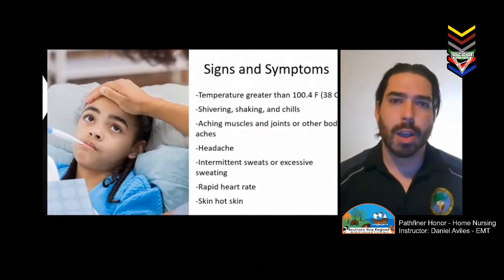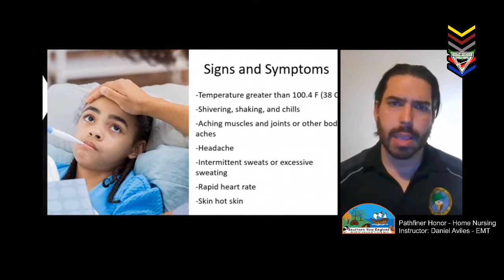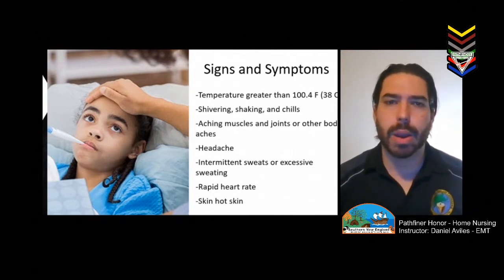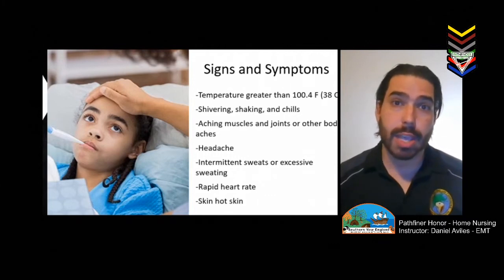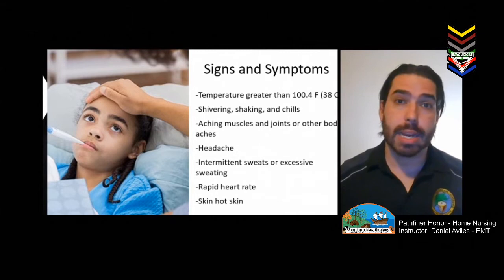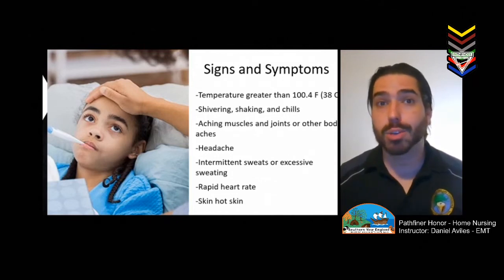Fevers are a serious problem, especially with children. And when I say children, I mean kids within the 6, even 12 years or less. There is a condition where a kid or child with a fever can actually go into seizures, and that is a very big problem. Seizures are when there's an uncontrolled electric activity in the brain, and that electric activity starts to attack the actual brain.